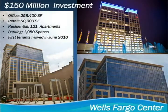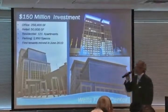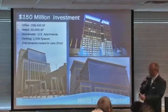You can see that right outside the front door of the Wells Fargo Center is the light rail stop. This is the parking deck here, and those are going to be the 121 apartments that are going to clad that parking deck, and those are under construction right now.